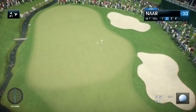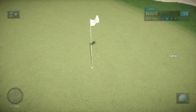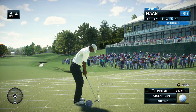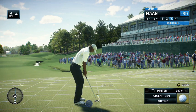Appears to be a smart shot, Frank. Yeah, no problem here. That's going to fly all the way. Great way to finish off the final approach shot with a birdie opportunity. Par yesterday, now for birdie.